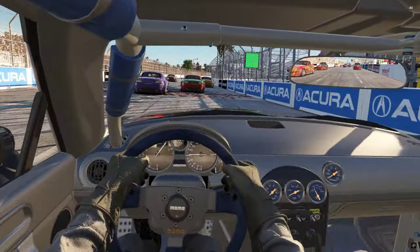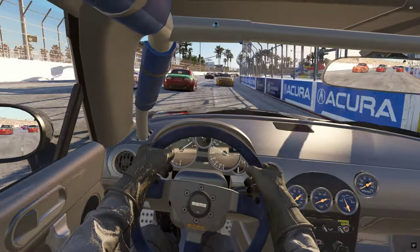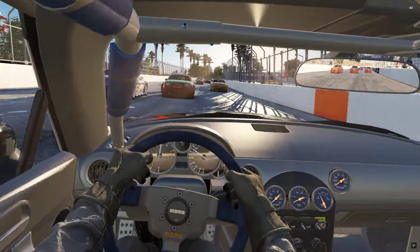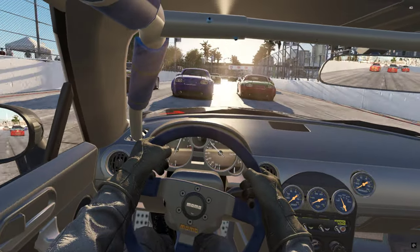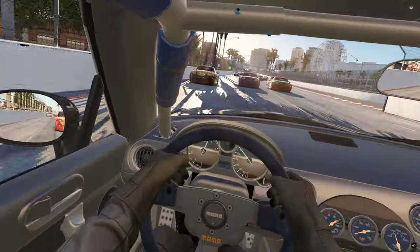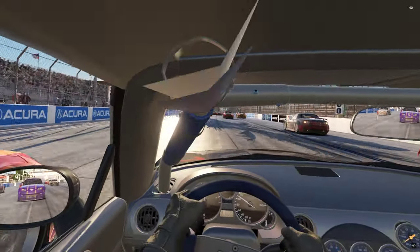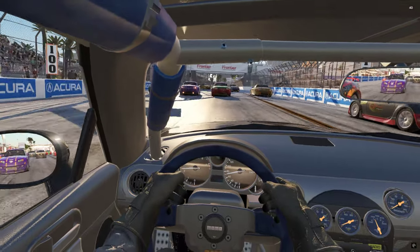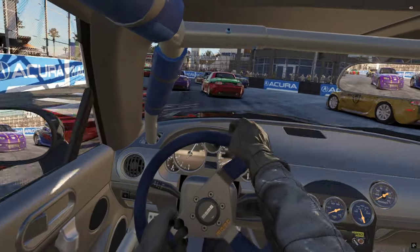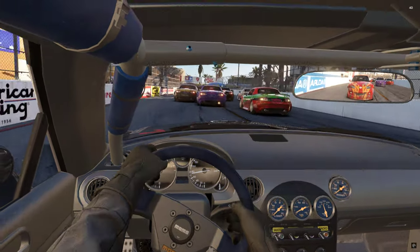So, the car, loving the body kits you've put on, the roll cage. Only problem I've got, in my position, this one on my left is a bit close. More of that later.